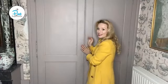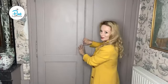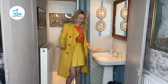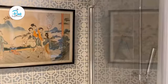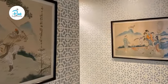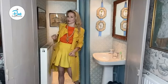Once again, there was no bathroom, so we managed to put one in the thickness of the wall. And to get to it, you go through the original cupboard doors. It is tiny, but we managed to fit in a loo and a shower and a sink, and I chose this lovely wallpaper from Designers Guild, which brings out the same colours as the original vintage wallpaper in the bedroom.